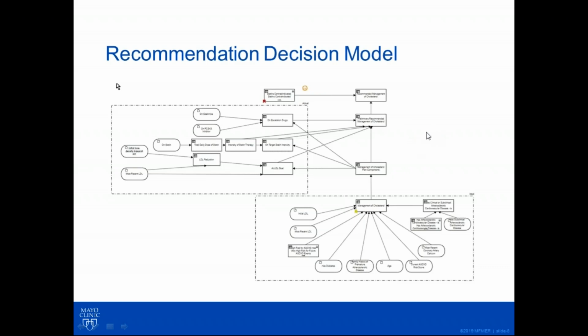I'm sorry, it's probably illegible if you're watching on a small screen, but the square in the lower right-hand corner is the ideal management for hyperlipidemia patients. What characteristics should be used to determine what type of statin therapy the patient should be on. And so this is the ideal state. So based on these characteristics, should a patient be on high-intensity statin, moderate-intensity statin, a statin escalation, non-statin escalation drug, et cetera. So that's the ideal.